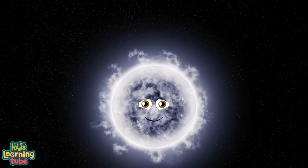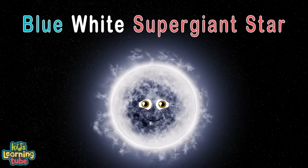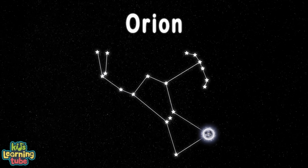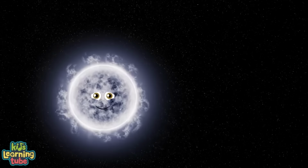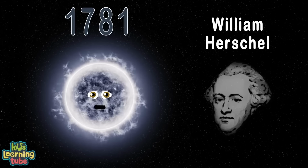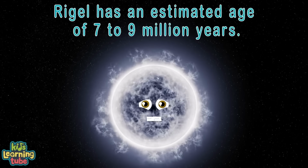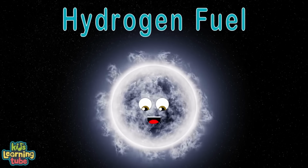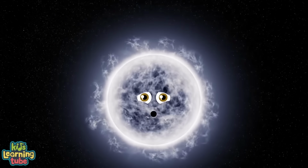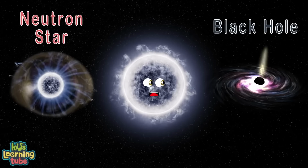My name is Rigel, a blue-white supergiant star in the Orion constellation. I am the brightest so far. William Herschel studied astronomy. In the year of 1781 he discovered me. I have an estimated age of 7 to 9 million years. As for an estimate, that's fine. I've exhausted my core of hydrogen fuel, becoming a supergiant after I expanded and I cooled. I expect to end my life as a type 2 supernova. Here is more, leaving a neutron star or black hole, but no one knows for sure.